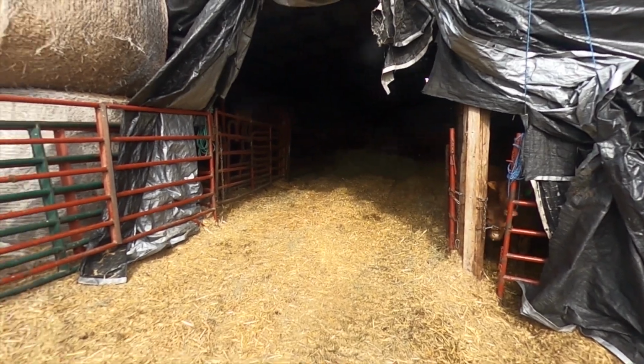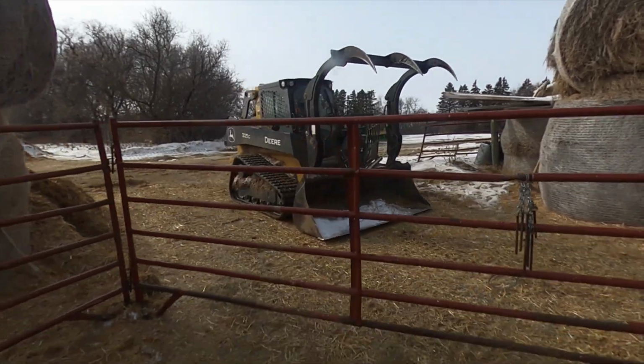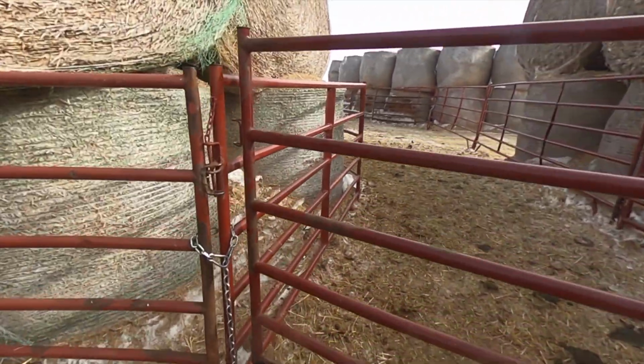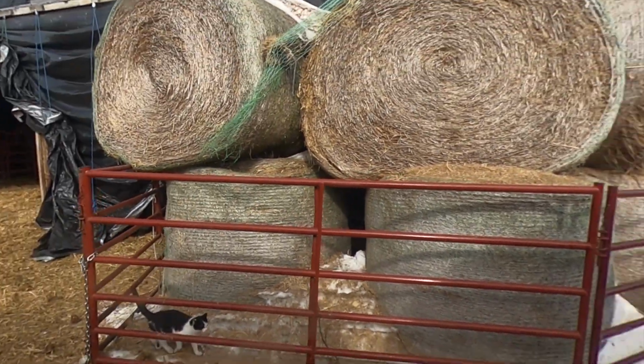So I got the barn all bedded. The skid steer is currently in a regen, so she's screaming. And gonna bring these cows in, and we'll get to letting the other ones out and start cleaning manure.